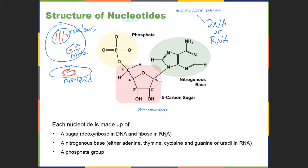So this nitrogenous base can be one of 4 things if we're talking about DNA. The one that you're looking at here is adenine. The other 3 can be thymine, cytosine, and guanine. And then in RNA, we have uracil instead of thymine.